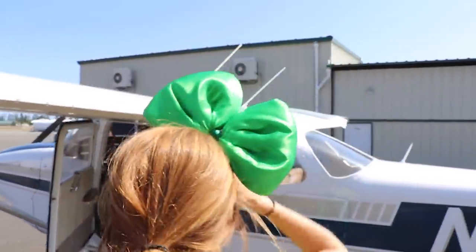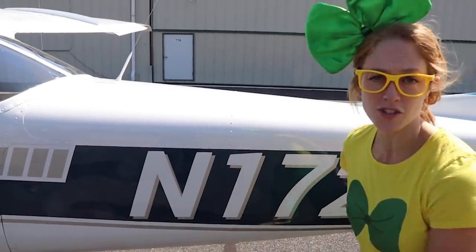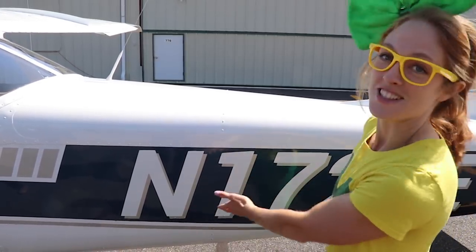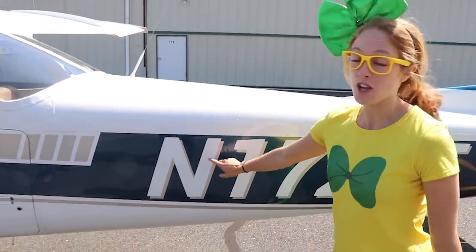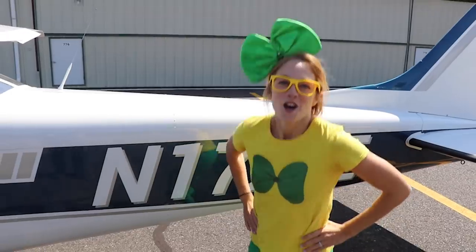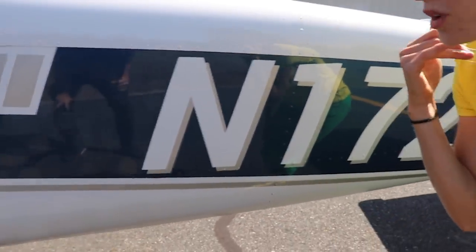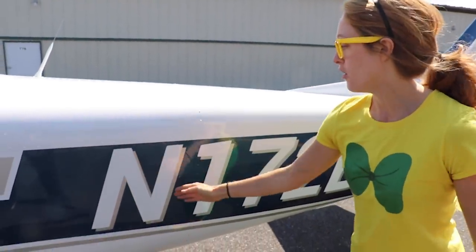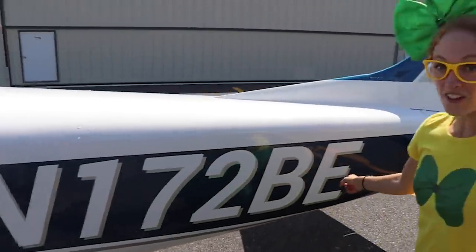Pretty cool. Wow, check out these numbers and letters on the side of the airplane. Pretty cool, huh? Well, this is the registration number, and every aircraft registered in the United States starts with the letter N. But in airplane terms, they use a word to help describe letters so that if you can't fully hear, are you saying N or M? I can't tell. You can say November 172 Bravo Echo.